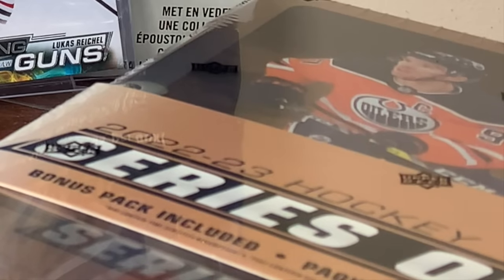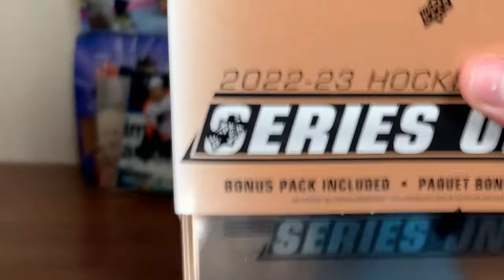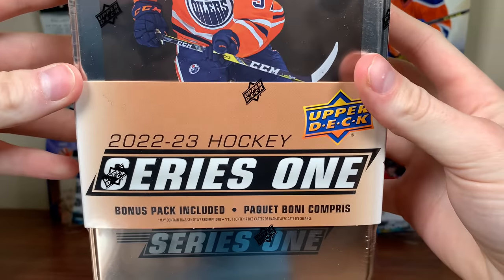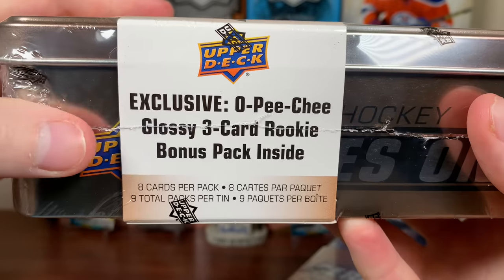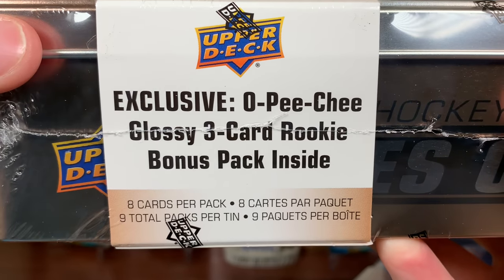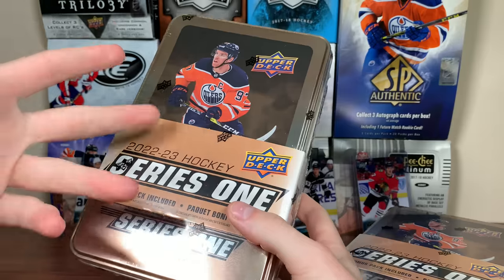Tins are finally out. Hey guys, zeeree here, and today we've got three tins of 22-23 Upper Deck Series 1 Hockey, featuring 8 cards a pack, 9 total packs per tin. That means we'll get 8 standard packs and this exclusive O-Pee-Chee glossy 3-card rookie bonus pack. So yeah, tins are finally out.